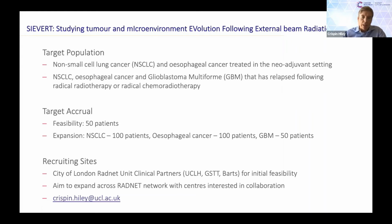But also, obviously, we'd like to look at patients who've relapsed following radical radiotherapy, and so collecting biopsies from patients who've relapsed following treatment for lung cancer and esophageal cancer, and also for patients with GBM who are having debulking following radical radiotherapy. And hopefully that might help to answer some of the questions that Anthony Sharma raised about relapse within the field versus infiltration from areas such as the subventricular zone.